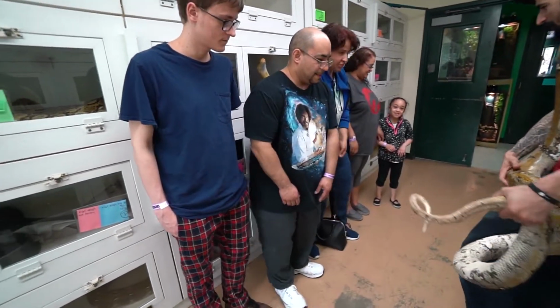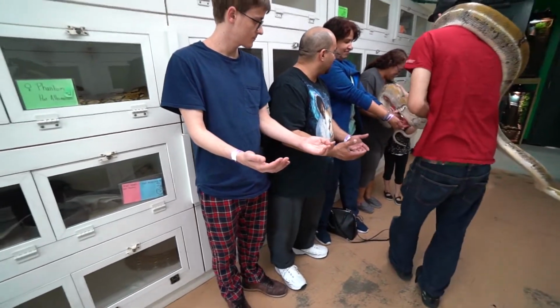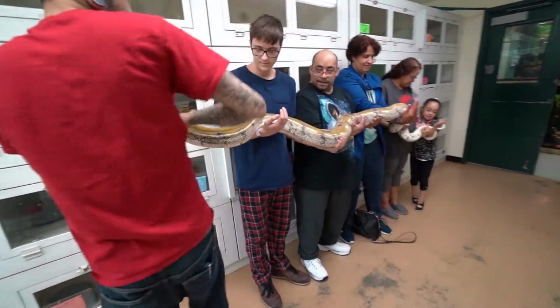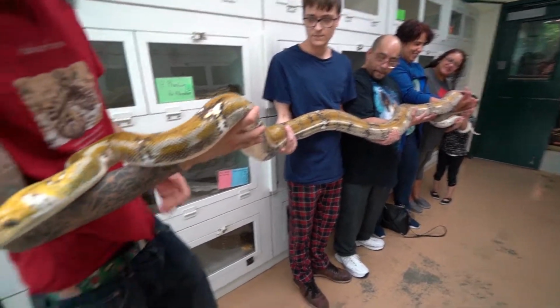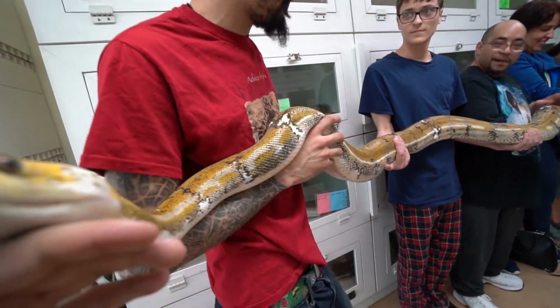You put your hands out in front of you. Ready? You hold on underneath. Hold on to the tail. Underneath. Okay. And she's just gonna squeeze, but it's not gonna hurt. There we go. How's that? Hi, Moo. You're pretty heavy. Just a little section of her is heavy. Yeah, she just laid her eggs, so she's a little empty right now.